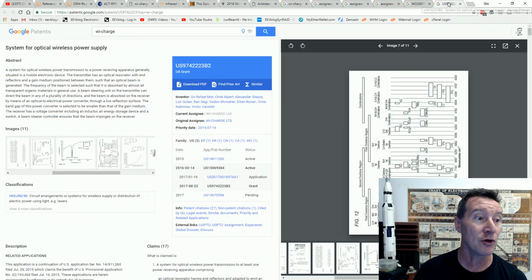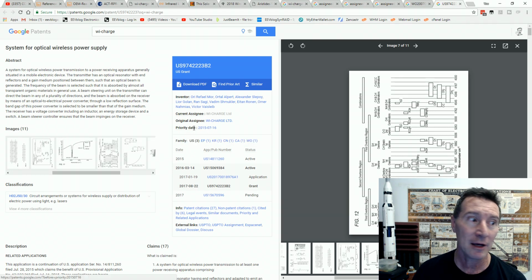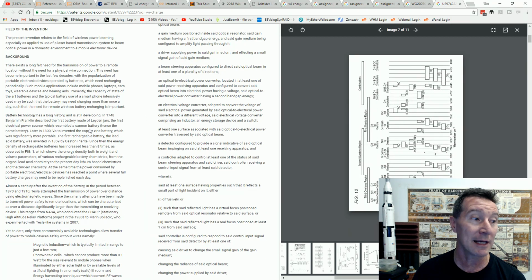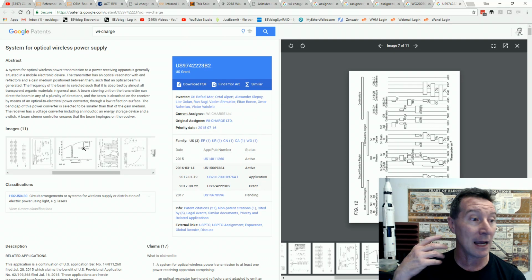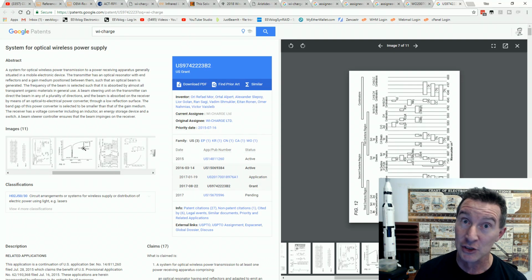But they've also got the new modern one, which was granted in 2015, which covers the overall system. And it goes into a lot of detail about the safety and the operating mechanisms and the inbuilt energy storage and stuff like that, tracking and all that sort of jazz.